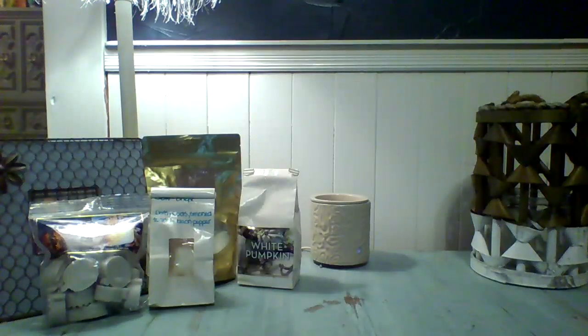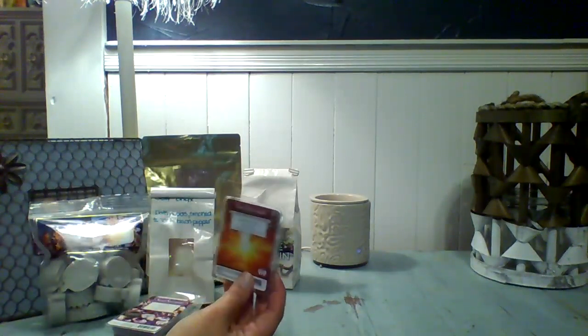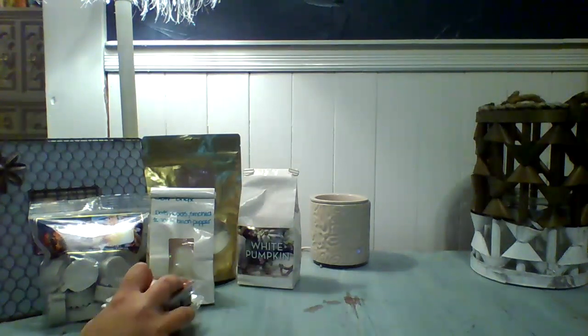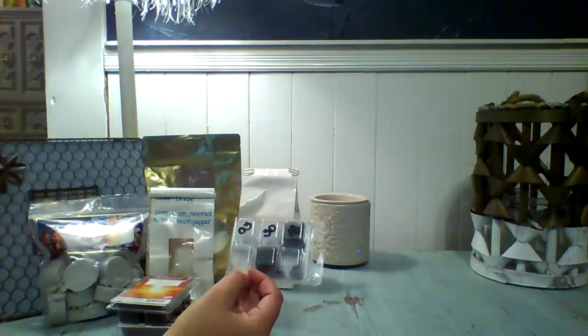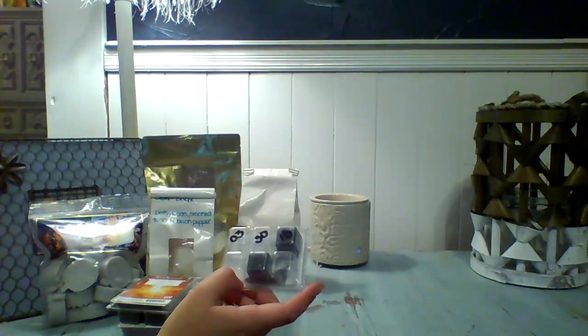From Sensationals, I have Crystal Healing, an Aura of Sun-Kissed Citrus. I don't know, I get more of an earthy vibe to this one. Adventure Seeker, which is sandalwood and vanilla. White sandalwood. Look at that. That's from March 2018. I have even older in here.